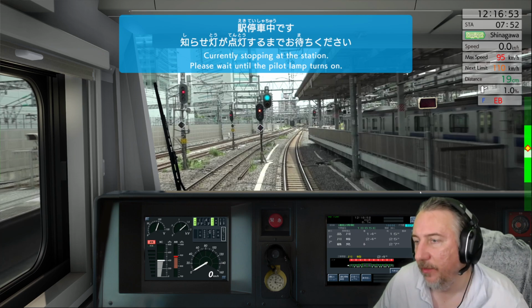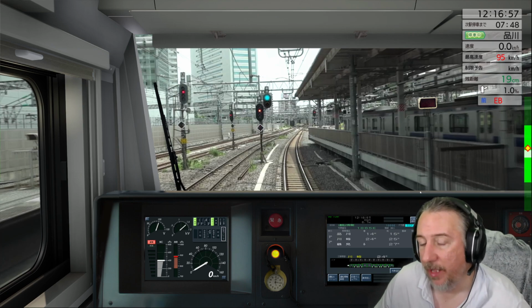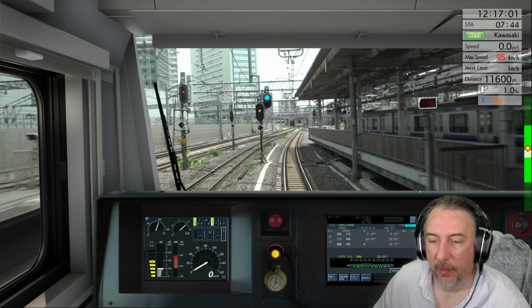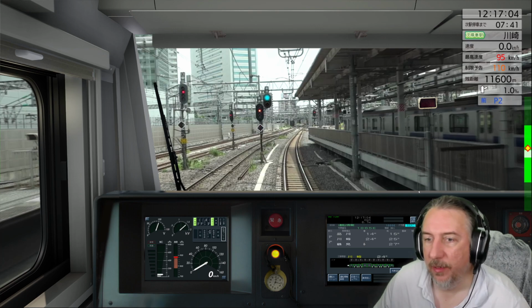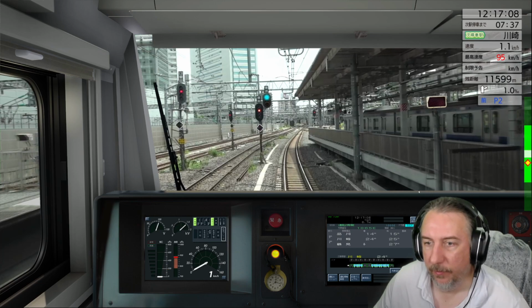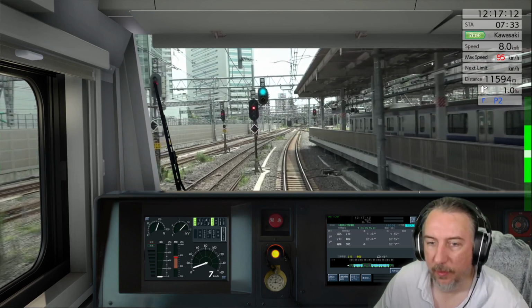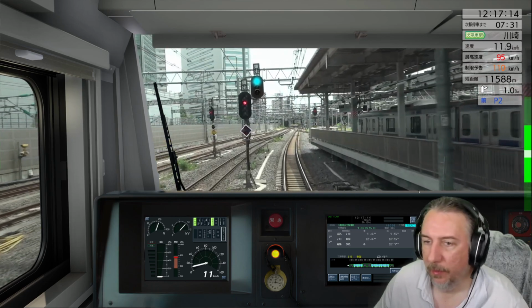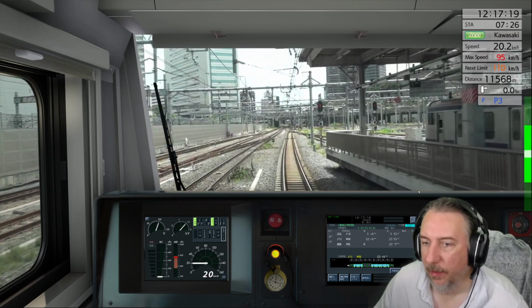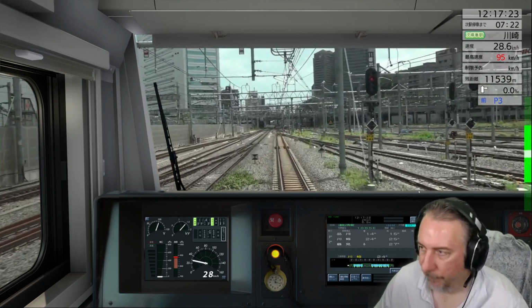I don't know, this could be fun for some people. Like I said, I listen to music when I do this, when I have these long trips like this, and it's more fun when you are listening to the music. It's more fun to play this.